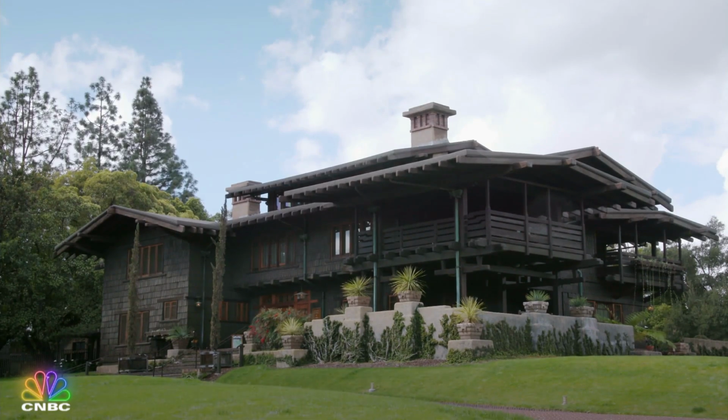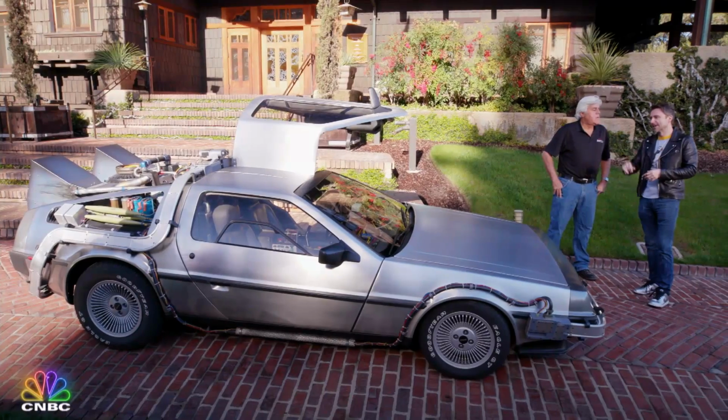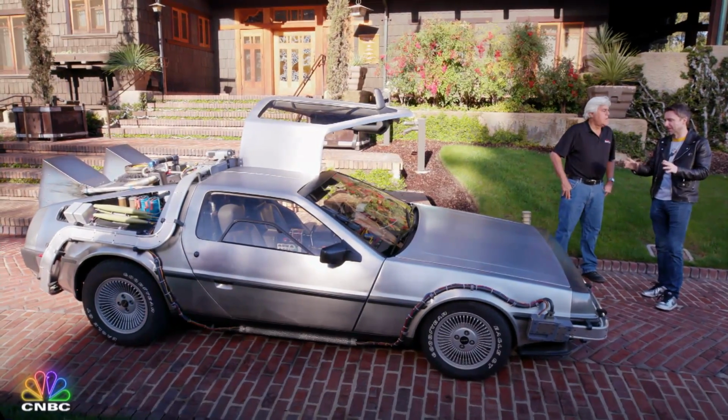Even though this was Doc Brown's house in the movie. That's right. This is the Gamble House. This is like one of the most famous houses. This is it. So I can pretty much tell you almost anything about how the car works in the movie. 1.21 gigawatts, which is actually gigawatts. They just used a soft G back then. Plutonium, the time circuits, I know all that stuff. But in reality, I don't know that much about John DeLorean. I just know that it was a very tragic tale.